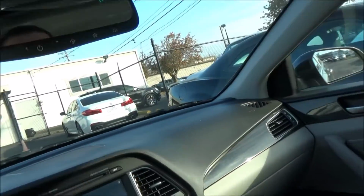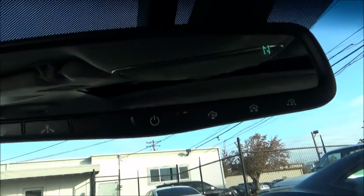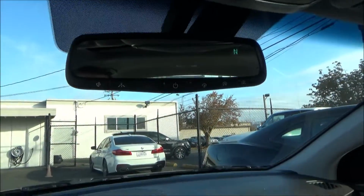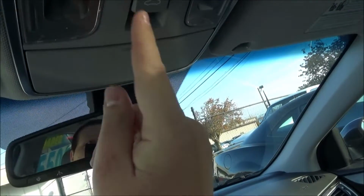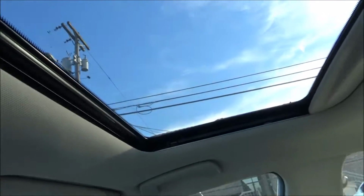Both sun visors do have vanity mirrors, lights, and card holders. You have an auto-dimming rear view, got a compass, garage home link, roadside assistance. On the overhead console, you have a sunglass holder, your overhead lighting, and the power controls for your sunroof. One-touch auto.